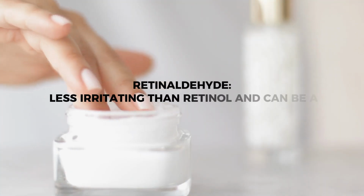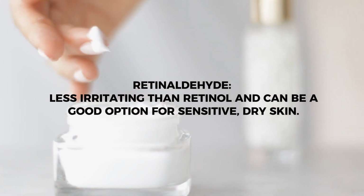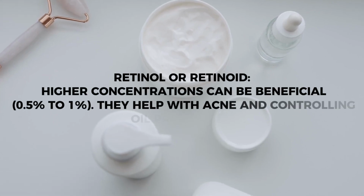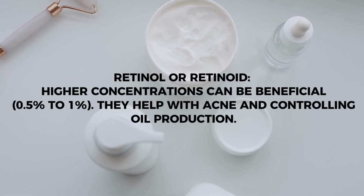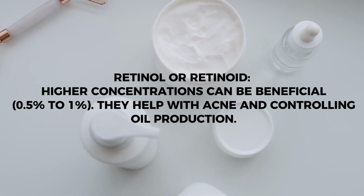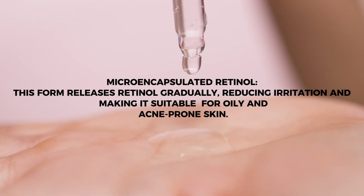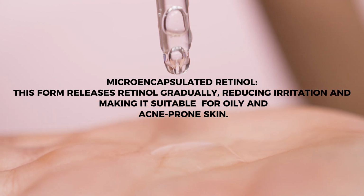Second, retinaldehyde. Less irritating than retinol and can be a good option for sensitive, dry skin. For oily, acne-prone skin, retinol or retinoid with higher concentrations can be beneficial, 0.5% to 1%. They help with acne and controlling oil production. And also microencapsulated retinol. This form releases retinol gradually, reducing irritation and making it suitable for oily and acne-prone skin.